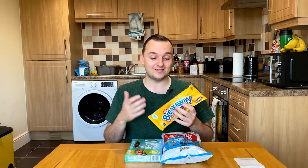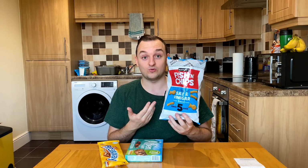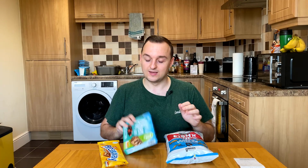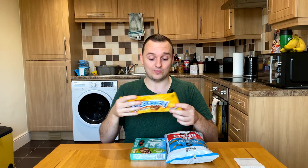And remember, this isn't even like bargain food. I haven't even got the cheapest possible crisps or whatever. These are good brand crisps. They're really tasty. They're not just like Tesco value packets of crisps. Alpen, again, it's not even a knockoff brand. It's proper brand. I'm trying to get good brands, not stuff that you don't really look forward to eating. And again, Breakaways, Nestle. These are branded foods.